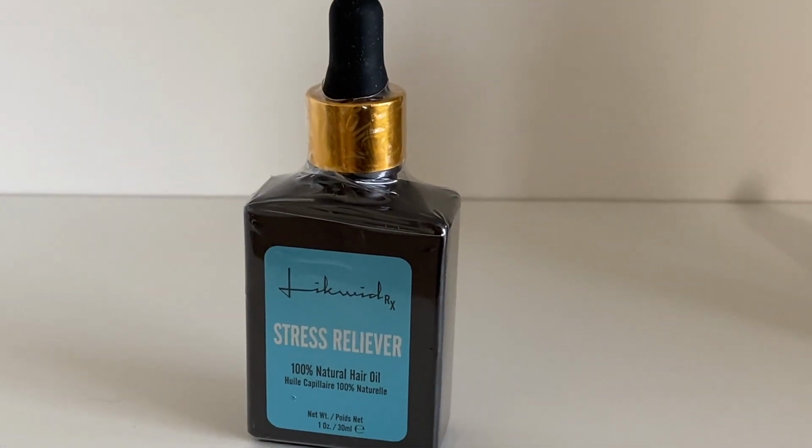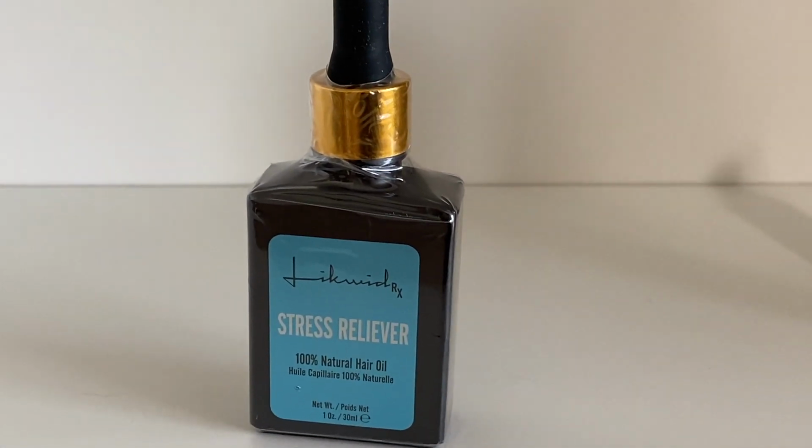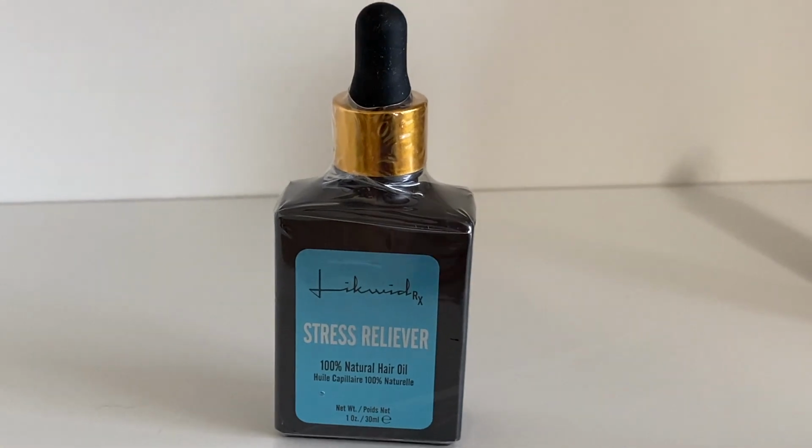Liquid RX Stress Reliever 100% natural hair oil. Give your scalp a massage to relieve dry and stressed out hair while calming the mind. This supposedly retails for $75. What the heck is in here that this retails for $75? Rapeseed oil, jasmine flower oil, pumpkin seed oil, and sesame oil. $75.